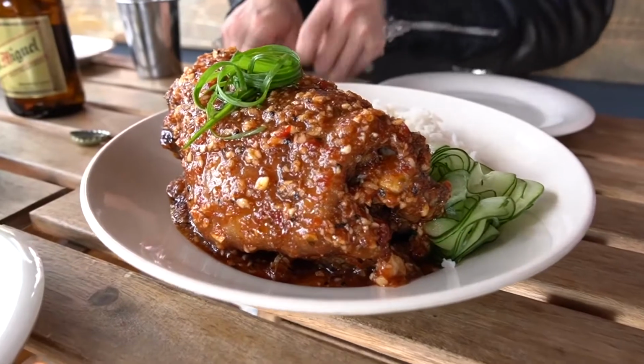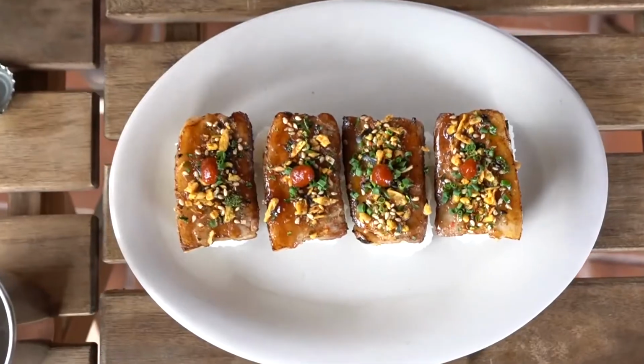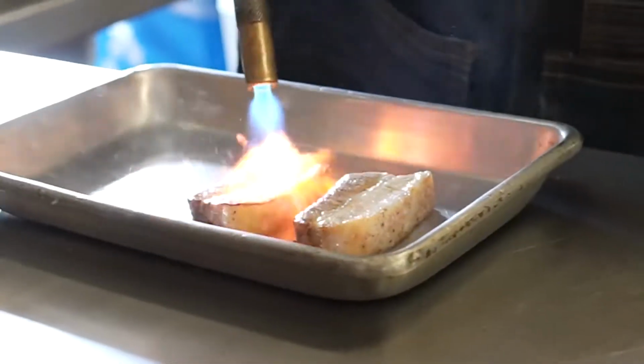Out of any of the Filipino restaurants that we've been to on our food journey, I think this is the most fusion Filipino item I've ever seen. Pork belly adobo nigiri. You have a little bit of sriracha on top. You have the Japanese furikake with the pork adobo. I think it's a perfect combination.